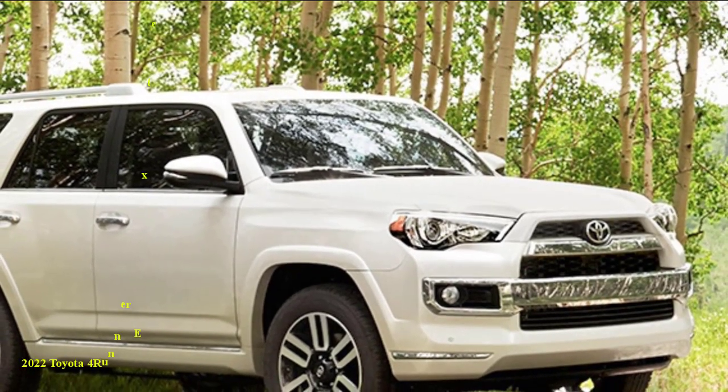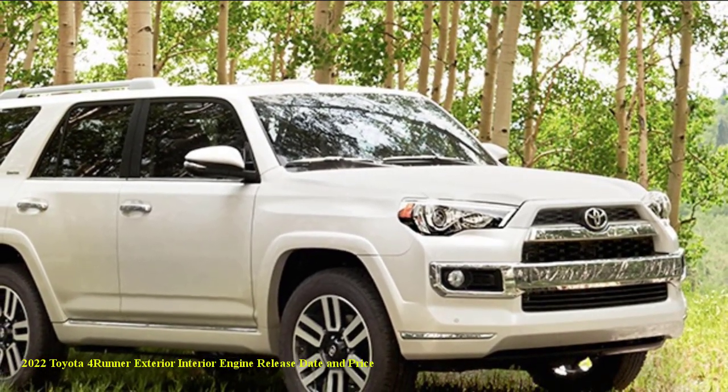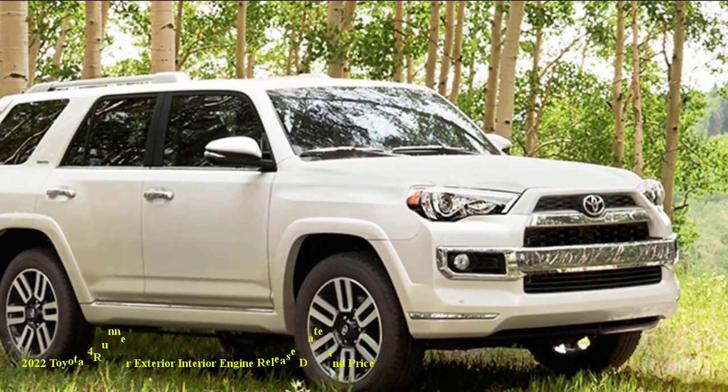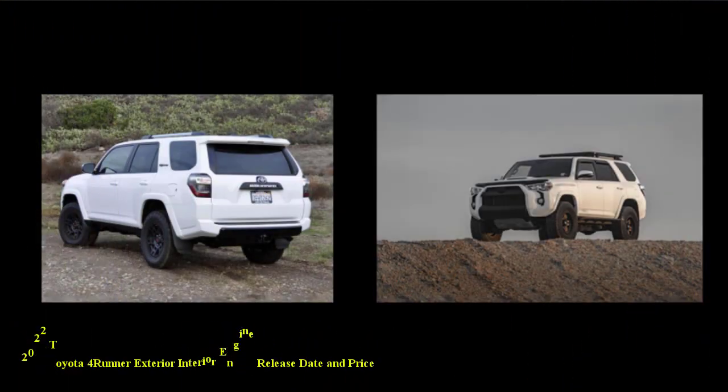2022 Toyota 4Runner exterior, interior, engine, release date and price. The 4Runner is Toyota's SUV centered on people who want an incredible off-road vehicle, which has remained faithful to its beginnings. It arrives with exceptional off-road knowledge, a very capable engine, plus a strong seam.